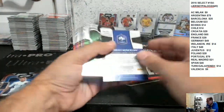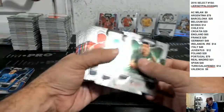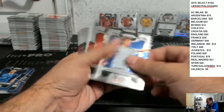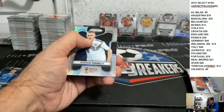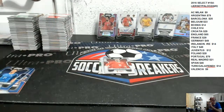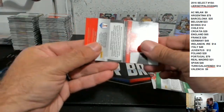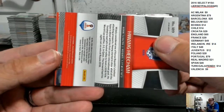Is that a multi-auto? I don't know what it is. There's an upside-down card that's intriguing me. To 199, Koscielny. I'm intrigued by that upside-down card. All right, here's our upside-down card. Let's put it there. We'll get back to it in a second. All right, good luck, good luck. Here we go, upside down card. All right, there we go. Good luck.